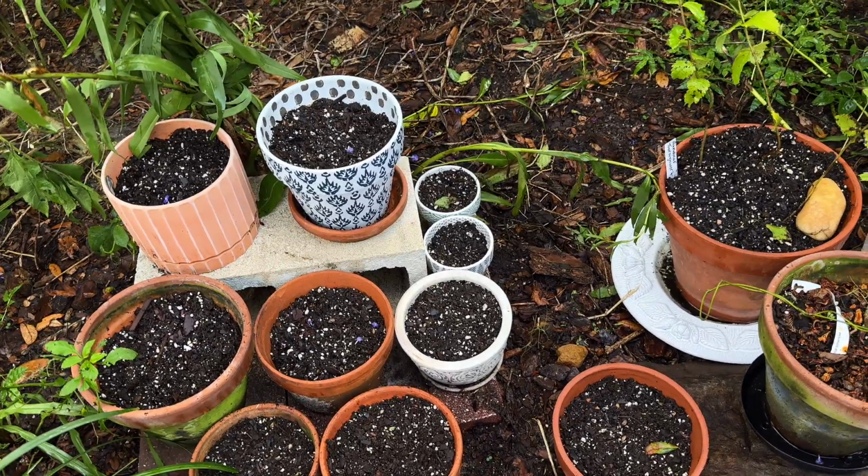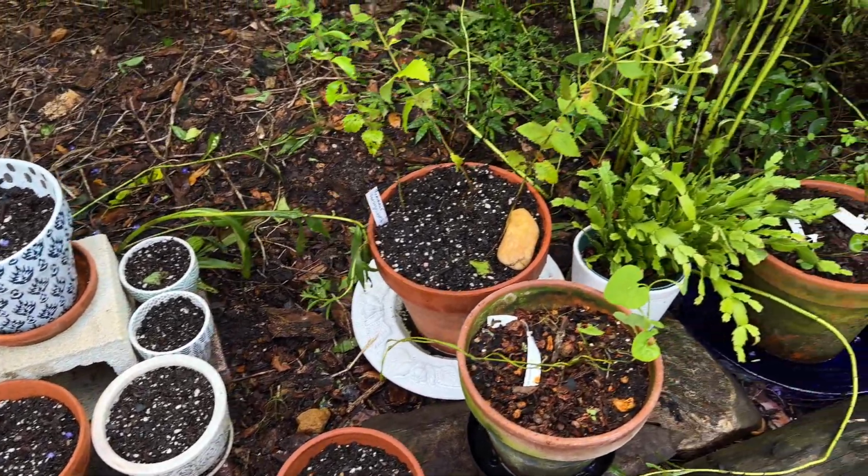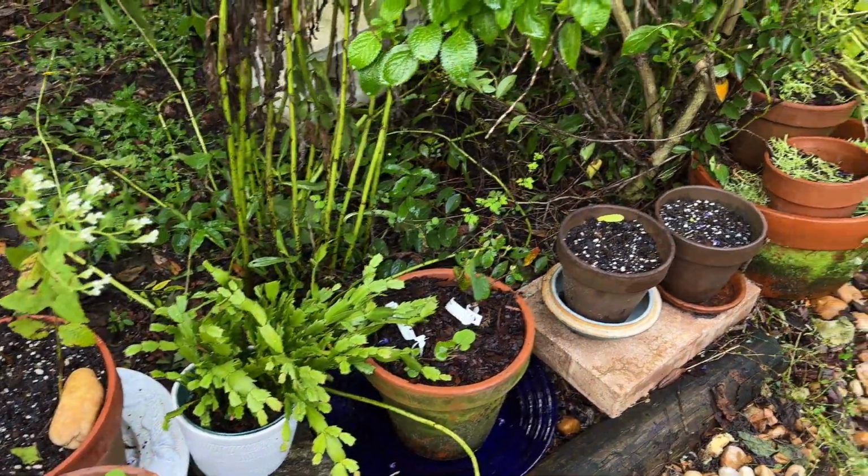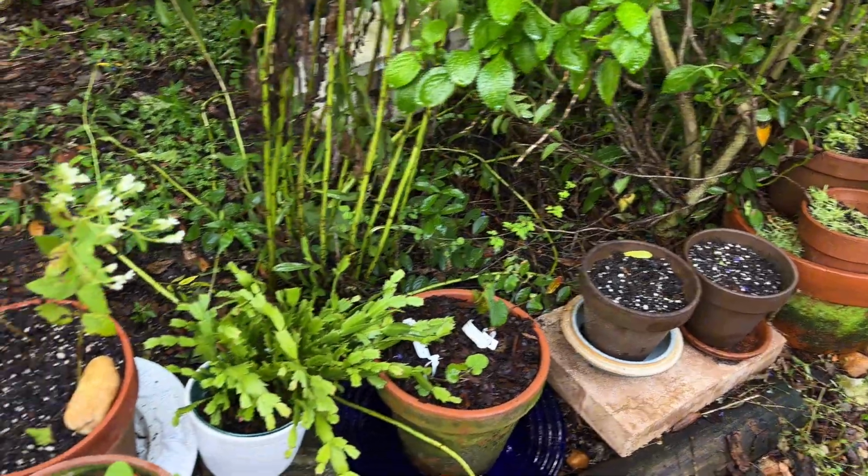And all these pots were all over my garden. They were just randomly sitting all over my garden. Look how many of them there are. Except that's my Christmas cactus that was in that pot. But all these other pots were empty.